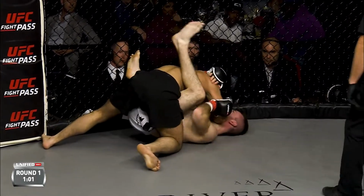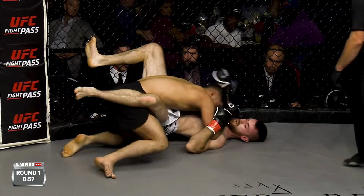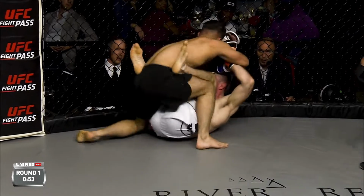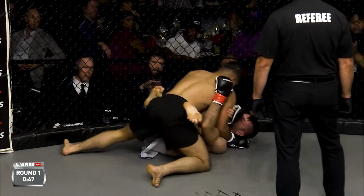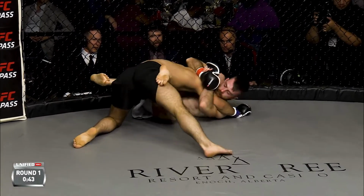Nice ground and pound here from Khattak. Very aggressive, right? He's in there and he's grinding it out and he's landing some hard shots. A couple of right hands aimed at the skull of Bonin. Khattak on fire. So Bonin creating a shelf for Khattak to strike off of, bringing the knees in.